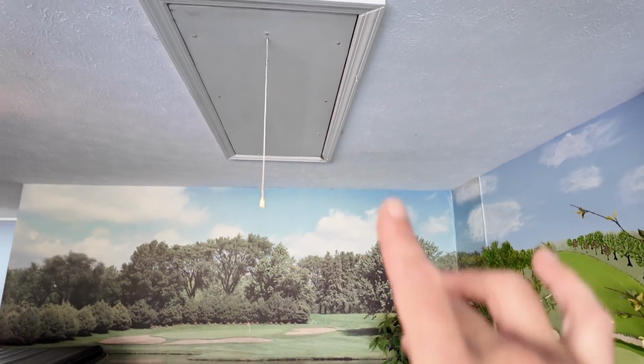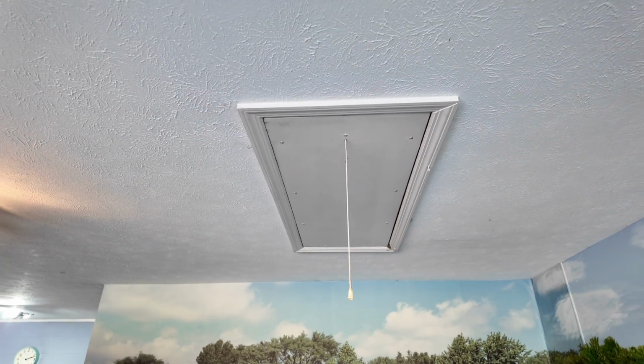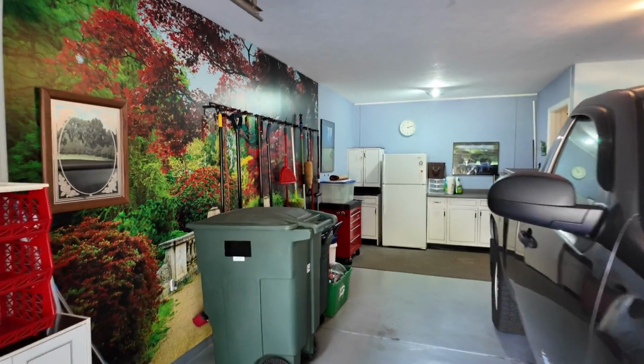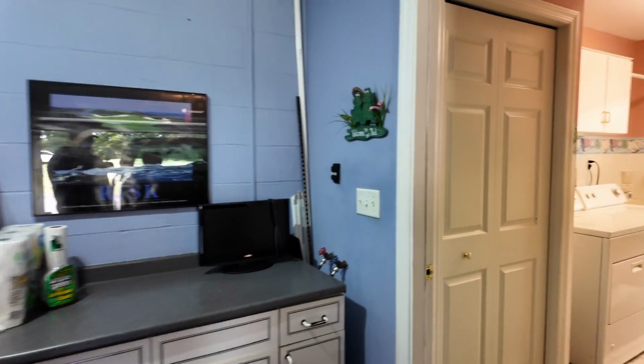You're going to have storage up here, and there's also a way to get in through a man door up top. I'll show you that in a couple minutes. But that's a pull down with steps that you can use to store things above the garage. So let's go back in and keep going with this tour.